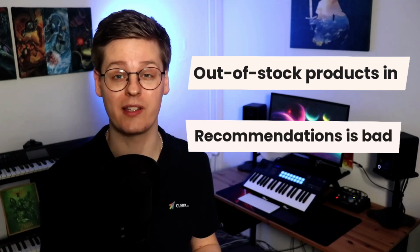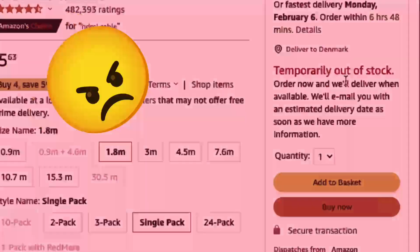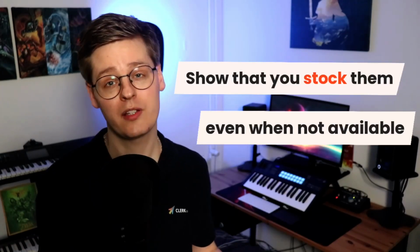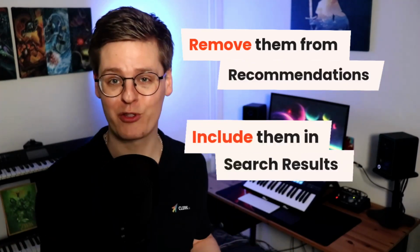The last example is using merchandising to manage your out-of-stock products. It's no secret that showing out-of-stock products in recommendations is pretty bad, as consumers, including myself, don't like seeing products we can't buy right now. Talk about being impatient. However, it can be strategically important to show them that you do stock these products, even if they're not available right now. Due to this, it's often necessary to remove them from recommendations, but include them in the bottom of search results.